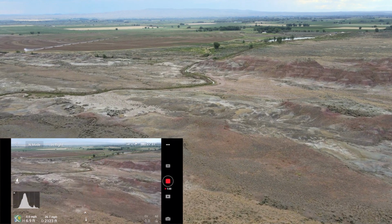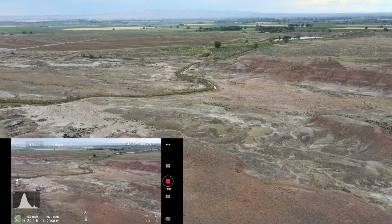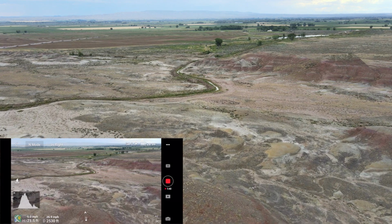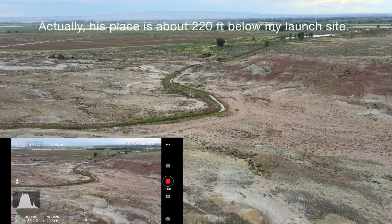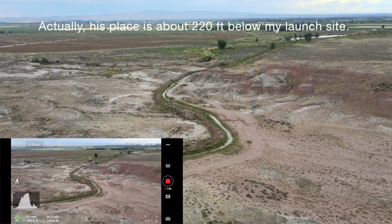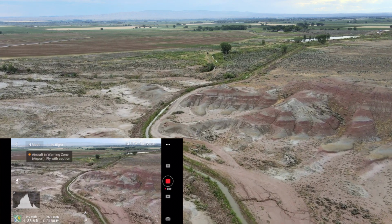I'm going to go ahead and drop her down. I do know that I'm much higher than I need to be, because his place is actually about 300 feet below where I'm at. So at this point I think I'll keep it about right there. I just had a rainstorm pass through here. I had to wait it out for about a half an hour. I'm hoping that I don't get caught in another one. I do see one in the distance off to the west.